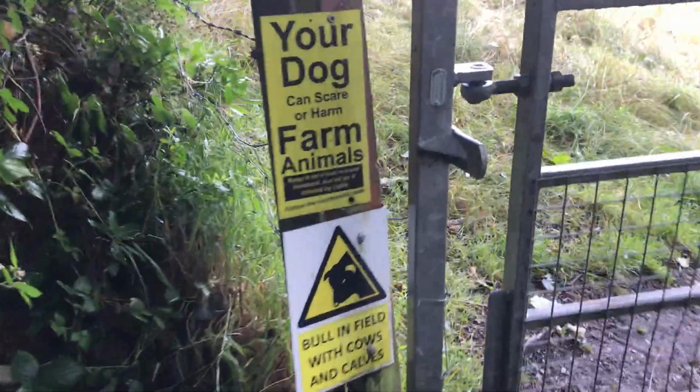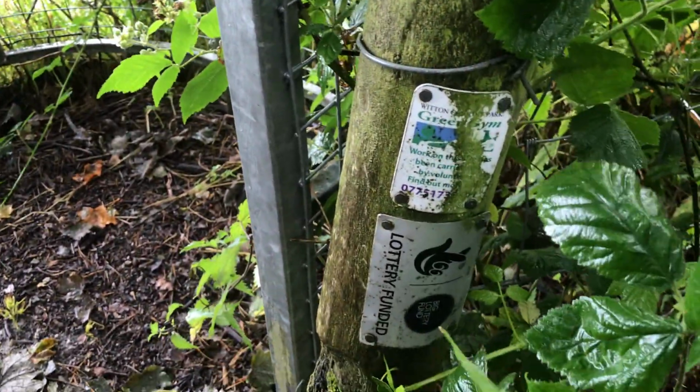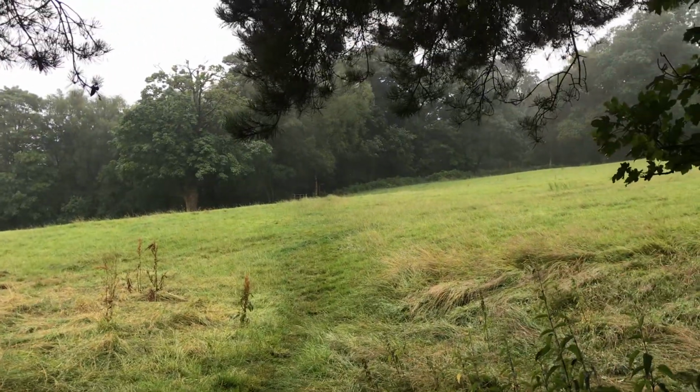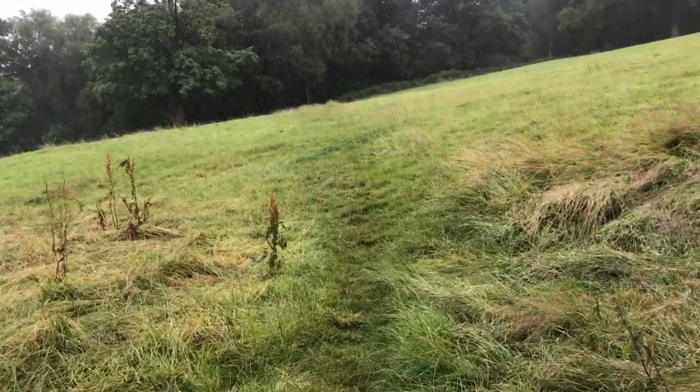You alright, Matt? I'll show you that as well. Little markers on the trail. Right, come on, let's get across here. This here takes us across this farmer's field into Buncer Wood. So come on.